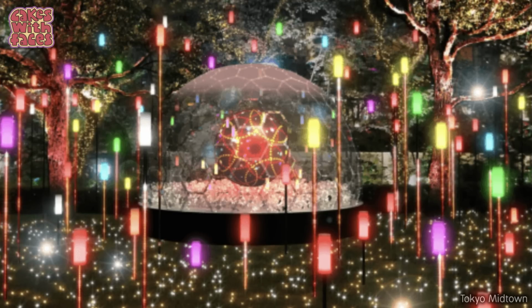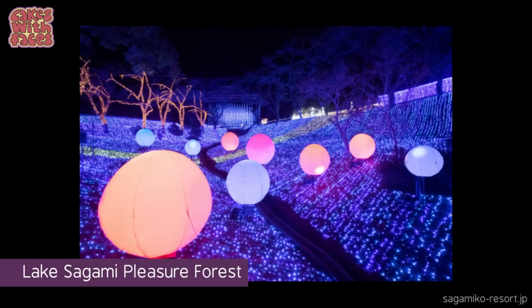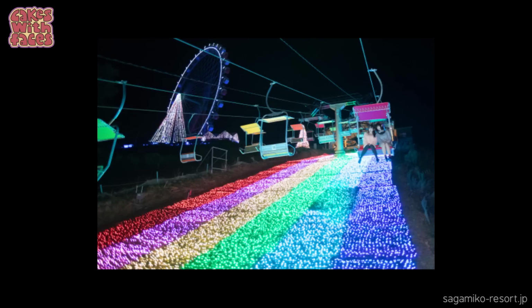They look so colourful. And then there's much larger scale illuminations outside the city all around Japan, like these ones at Lake Sagami, which isn't too far away from Tokyo. They always have this rainbow of coloured lights with millions of LEDs.